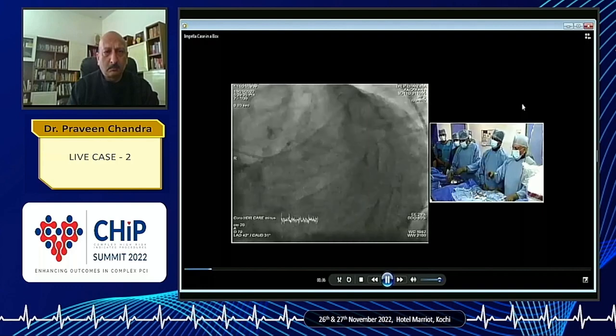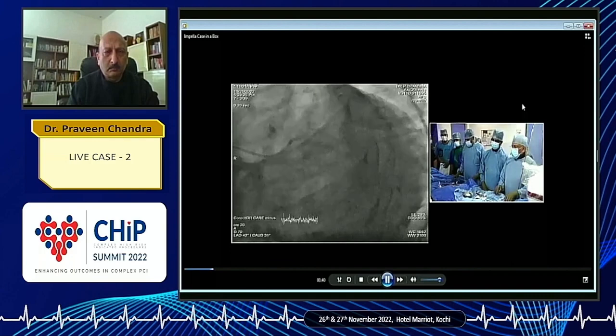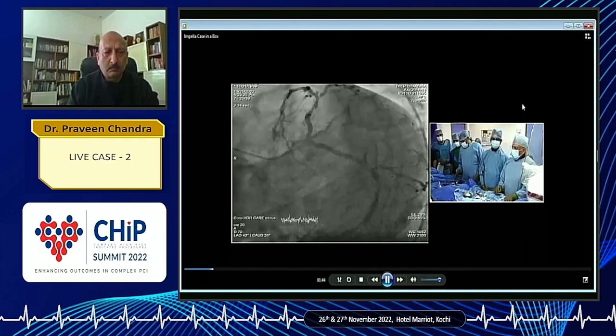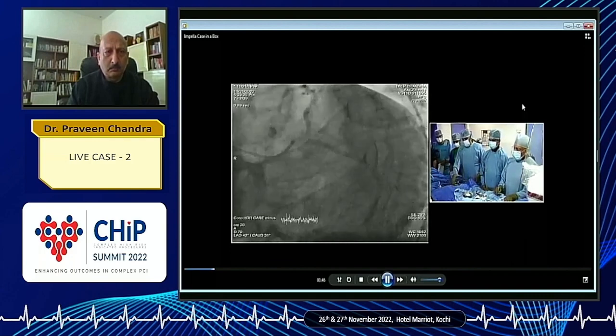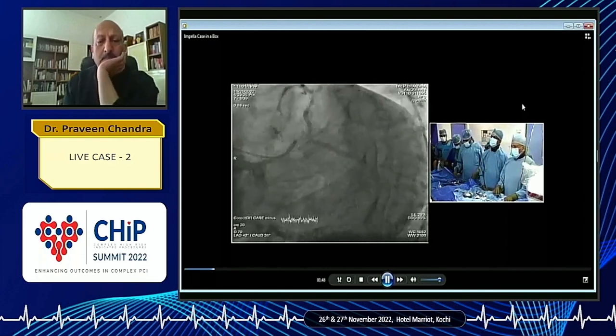Systemic pressures are also stable around 150 to 170. So this is the case, and this is the plan. As you already saw on the angiogram, this is a treatment for the left main bifurcation.